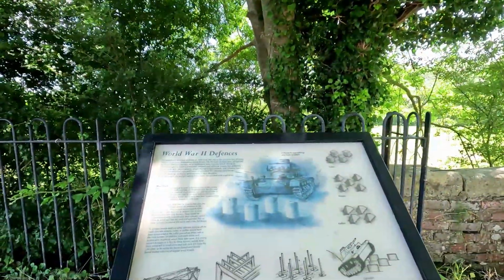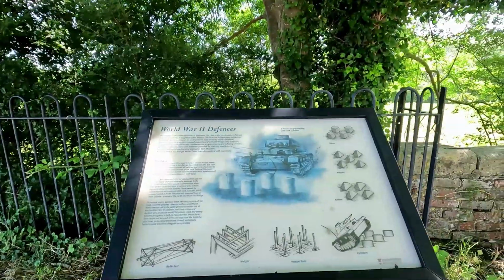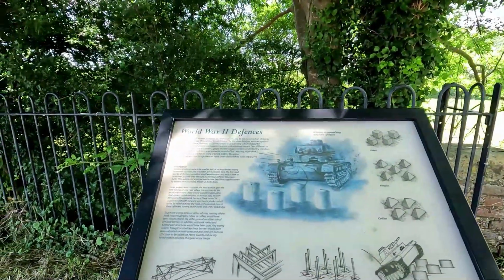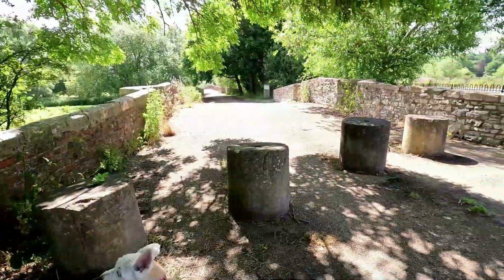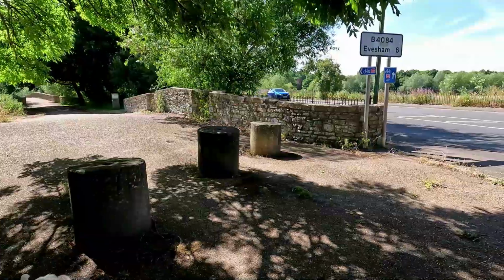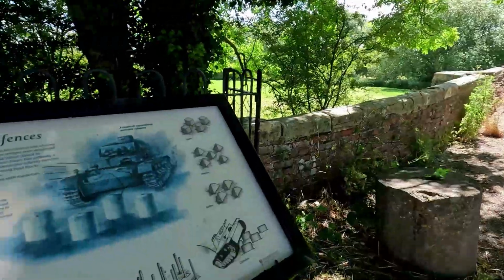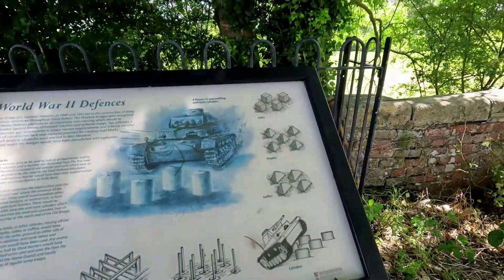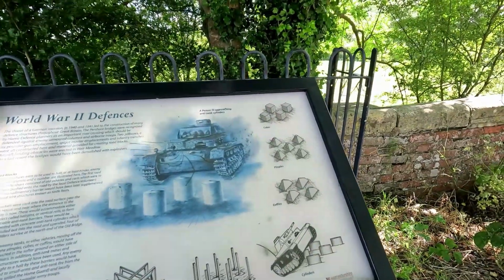A little bit of history. World War II defences, in case the Panzers came and they managed to get this far inland. You see, they've still got them on the bridge. They said it should be the old bridge. And they still got them on the bridge. Cubes, pimples, coffins, and the roll.